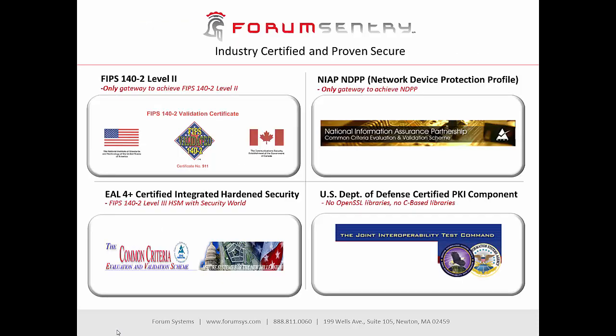To talk about the specifics of the technology, we first need to talk about the unique qualifications that our technology has in the industry. The Forum Sentry, as the product is called, API Security Gateway, is the only gateway to have achieved a FIPS 140-2 Level 2 certification, an NDPP certification, has an embedded integrated FIPS 140-2 HSM and a U.S. patent on cryptographic acceleration for enterprise class speeds and protection of PKI information flows, as well as a U.S. Department of Defense certification for PKI processing. All of this is based on technology that has no OpenSSL libraries and no C-based libraries or vulnerabilities inherent in solutions that integrate those types of open source libraries.